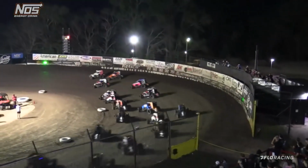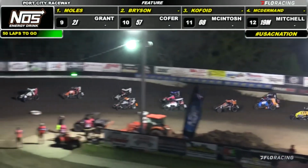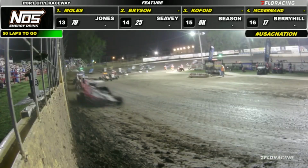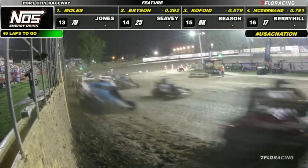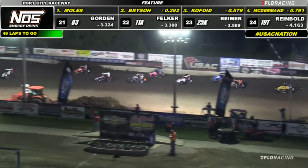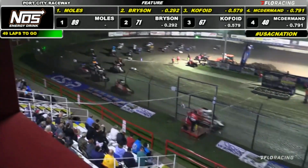Oh, been running down in the corner. Mitchell Moles up front. It's going to lead the charge down the back straightaway. Three wide out of turn number 2. Chase McDermott down the inside, trying to catfish his way up through, but it's going to be Buddy Kofoid getting the number 3 spot away from him. Down low for Kofoid. Took a shot at Kaylee Bryson. Bryson against the wall. Ricochets off. Continues on her merry way, trying to hang on to the number 2 spot.